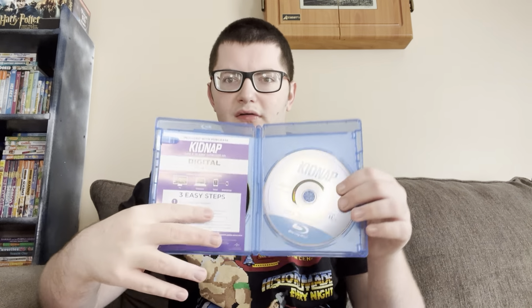So yeah, that's that. Here's the inside, and there's a digital code included. I'm gonna cover that up because I might want to use that, but I'm not 100% sure because I haven't seen the movie yet, so I'm not sure if I'll like the movie enough to want to use the digital code. I'm gonna cover it up just in case.